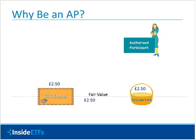So briefly, why do these APs exist? And the answer to that is pretty simple. They exist to make money. So if you imagine the base state of where ETFs exist, the ETF share price should be trading in line with the fair value of the securities it holds. So on this slide, you can see the ETF share is priced at £2.50, and the securities it holds are priced at £2.50. This is great. This is what you want.